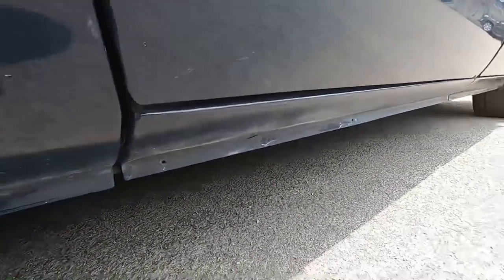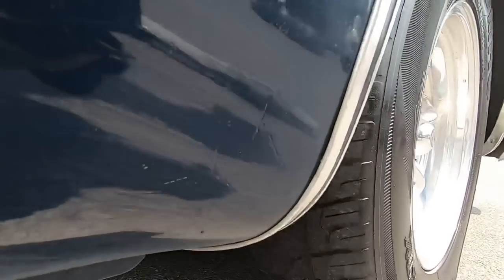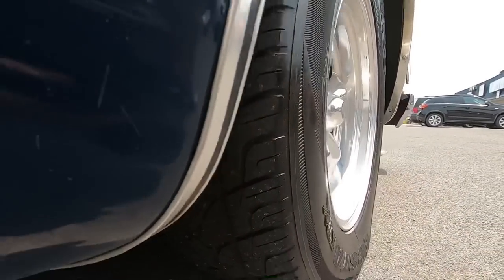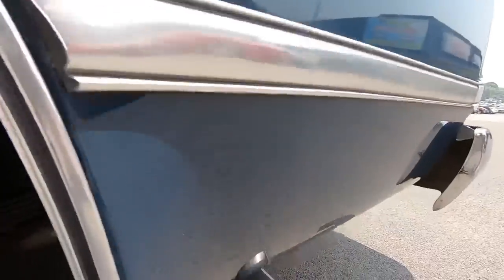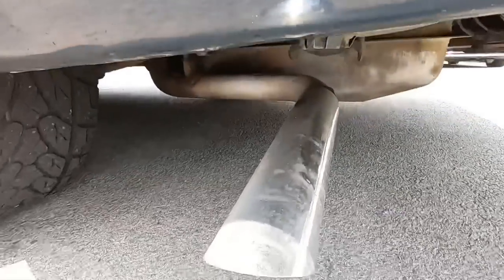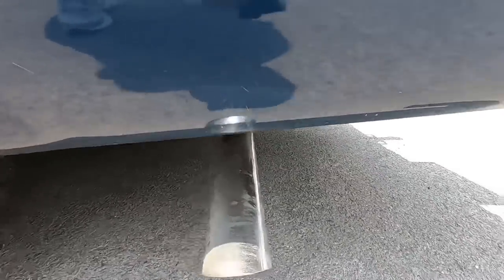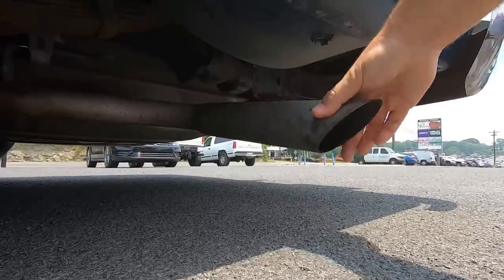Coming down the lower portion, got a little spot from the road. Little ding in the door and a little spot in the paint there coming up over the fender. A couple little scratches at the bottom. Exhaust is hanging a little low. I think the bracket needs to be tightened up.